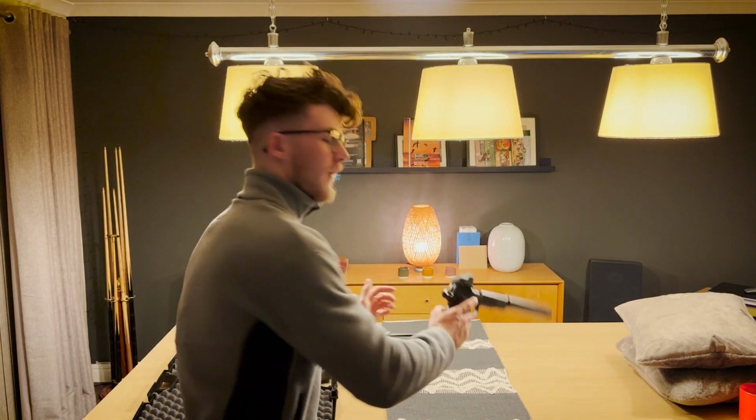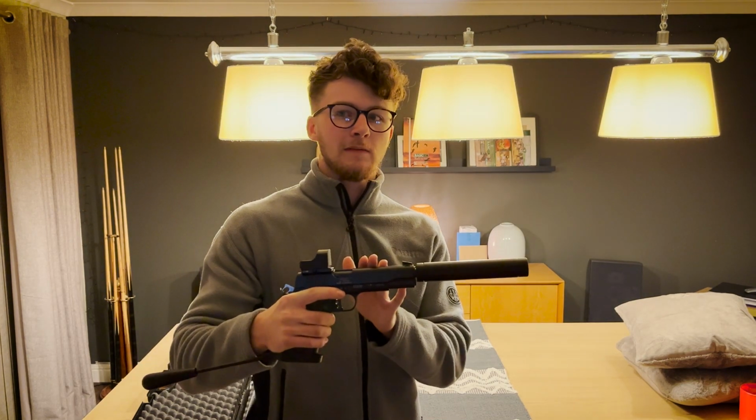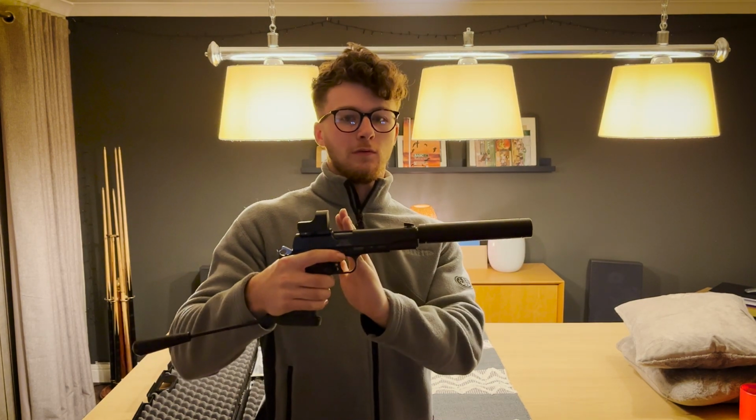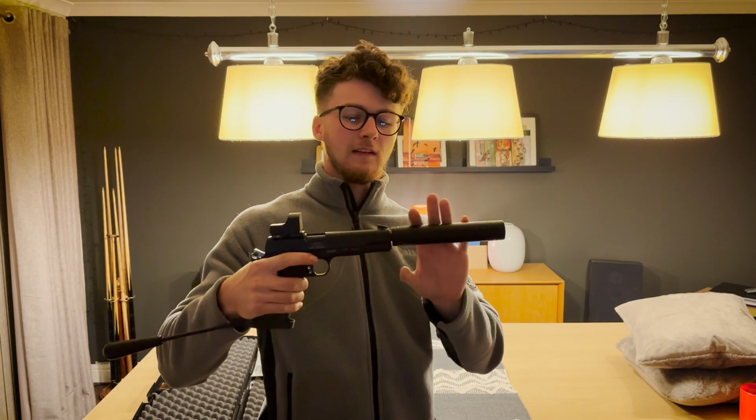Now, a very little bit about UK firearms law, specifically long barrel pistols and long barrel revolvers. They have to have a minimum length of at least 60 centimeters, and 12 inches of that has to be a barrel, which is why all of this here is a barrel. This isn't a suppressor or moderator, this is a barrel.